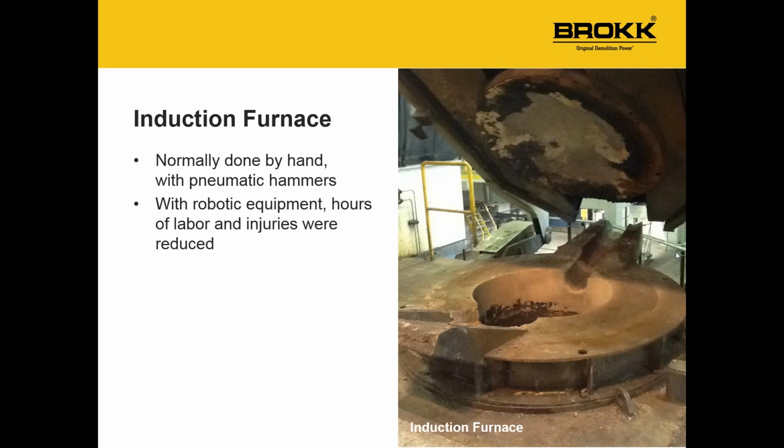So another application, induction furnaces, is another good application in foundries for demo robots. Previously, mainly done with handheld pneumatic tools, with the accompanying physical strains on the labor. And now, using the demo robots, the labor is much reduced, and most importantly, injuries. And we had a very interesting one here. A large foundry in the south was doing exactly that.